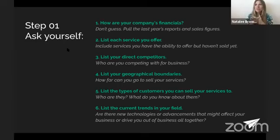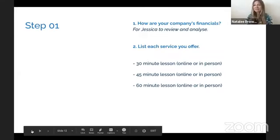And then list the current trends in your field. You already talked about something that helps you. I've already forgotten the name of the technology, but it helps you really understand the pitches in their voice and that kind of stuff. So what are all the current trends in your field, whether you're up on them or not? Sorry about that. I just skipped accent.